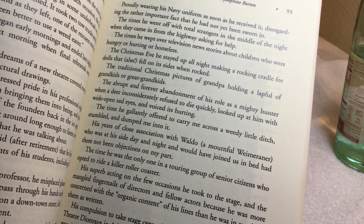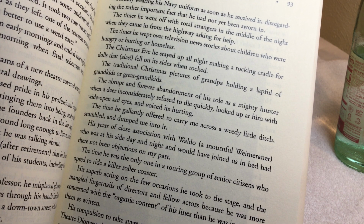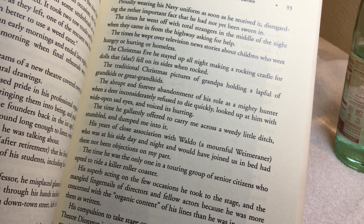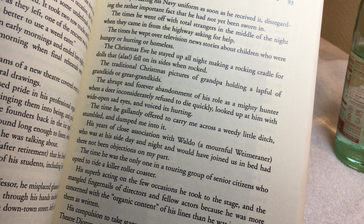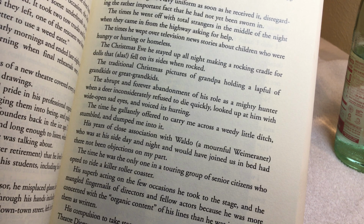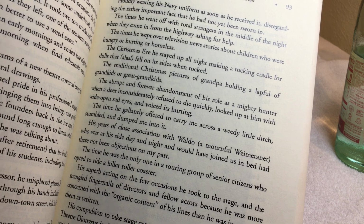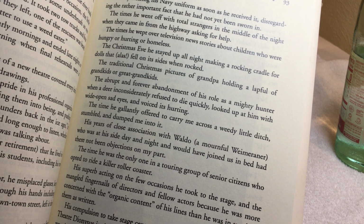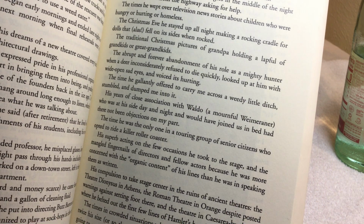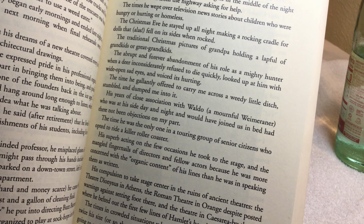The abrupt and forever abandonment of his role as a mighty hunter when a deer inconsiderately refused to die quickly, looked up at him with wide-open, sad-eyed eyes and voiced its hurting. The time he gallantly offered to carry me across a weedy little ditch, stumbled and dumped me into it. His years of close association with Waldo, a mournful Weimaraner, who was at his side day and night and would have joined us in bed had there not been objections on my part.